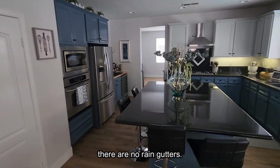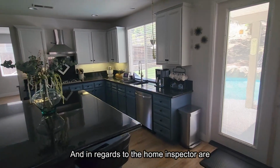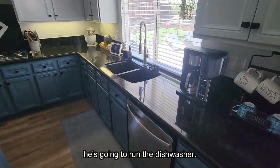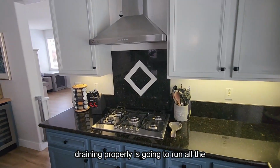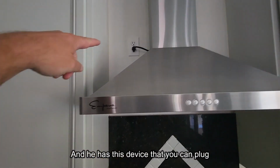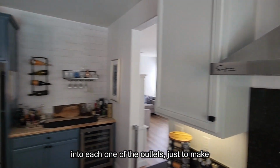Here is the kitchen, and in regards to the home inspector, they're going to go around and first off, he's going to run the dishwasher. He's going to run all the sinks throughout the house and make sure they're draining properly. He's going to run all the appliances, turn on all the lights, and he has this device that you can plug into each one of the outlets just to make sure there's power to everything.